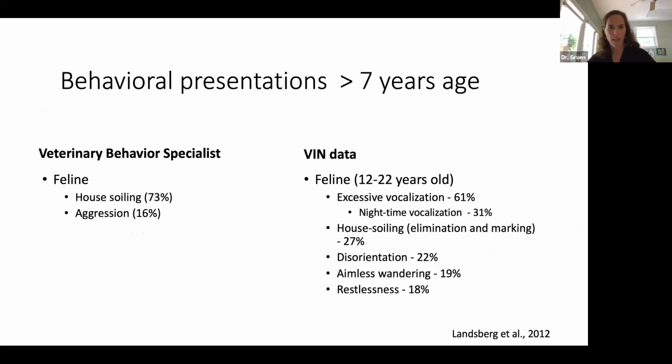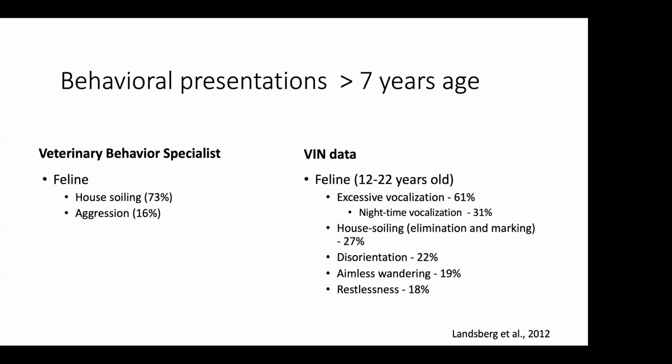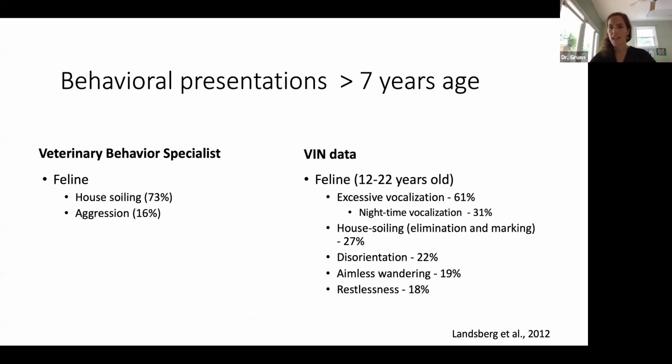And there's some research on what the behavioral presentations are in older cats. Some of this is a little bit older research now, but really was foundational in our understanding. So a study that Dr. Landsberg did that looked at what cats were being presented for at greater than 7 years of age found that the cats coming to veterinary behavior specialists were by and large for Housesoiling, so 73% of them for Housesoiling. And again, I think this is a feature of this research being a few years old now. We don't see as many cats for Housesoiling in the specialty clinic. They really are being taken care of in the general practices. But we will see them sometimes when they're very severe. And then aggression, so 16% of them for aggression.